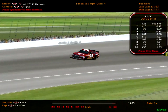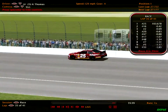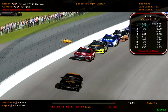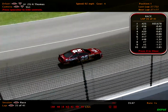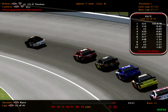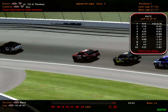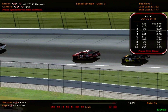Oh, my God. DJ Curtis into Charles Sanford. Both cars heavily damaged. Oh my God! Only a few laps to go. That's a pretty major incident there. Curtis and Sanford, it looks like they're probably going out of the race here.